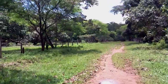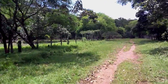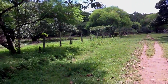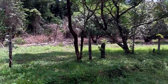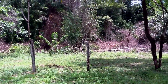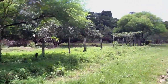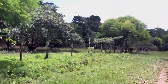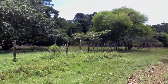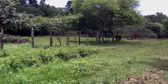Anyhow, so we got another piece here. It's down this way. You can see he's kind of trimming it back, opening it up. We're going to go back at least 30 feet into those woods, the whole length of the property. So, kind of nice.